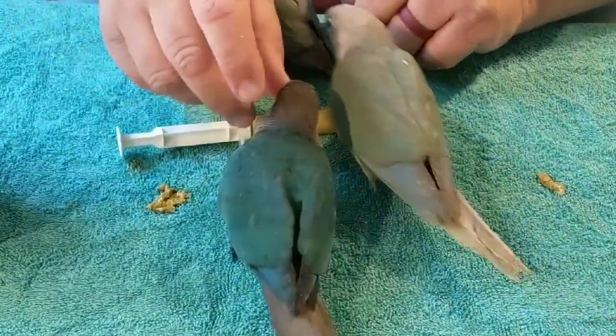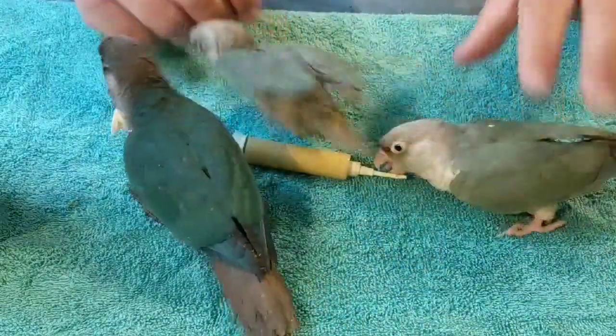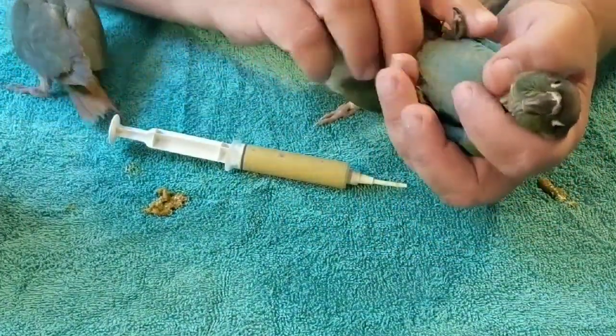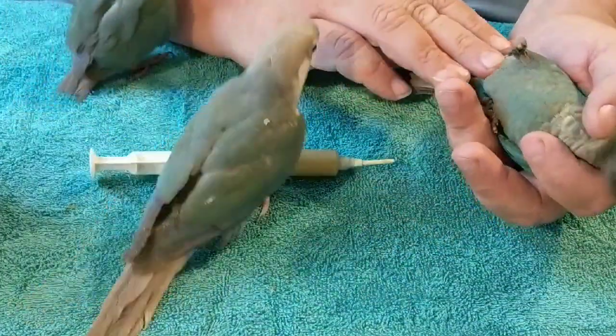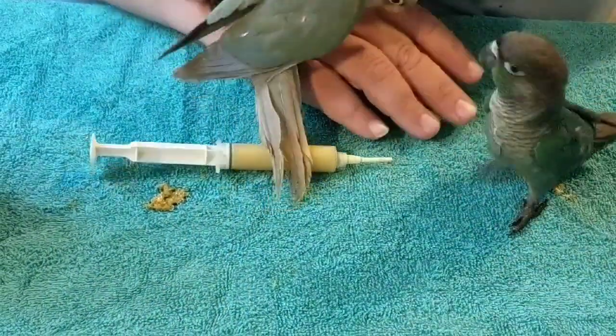Now he is a turquoise green cheek. She is a cinnamon turquoise. And she is a pineapple turquoise. They're hungry right now. I'm going to feed them. I want to flip them over and show you the difference in the belly. That is just a normal turquoise green cheek.